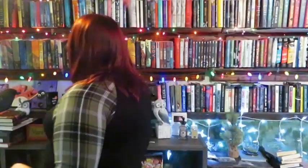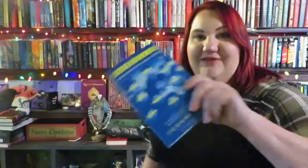Oh boy, another North Korean story. What are the odds? I only own like 3. In Order to Live by Yeonmi Park. So this is her personal story of getting out of North Korea. 2 nonfiction books already. I might have to change my month plans because I do have a nonfiction month. Let's see what we get.